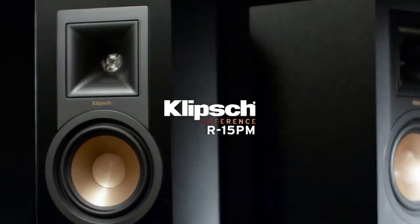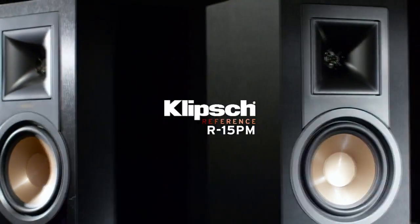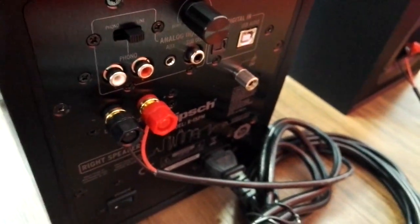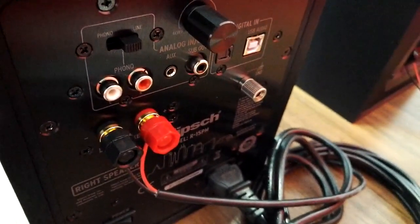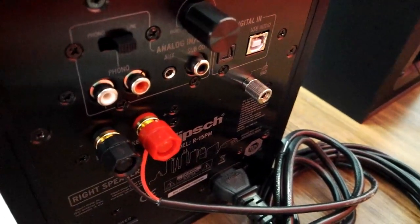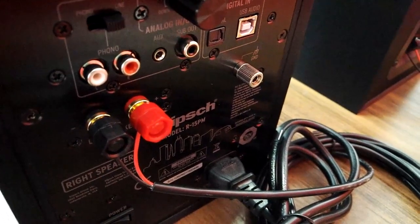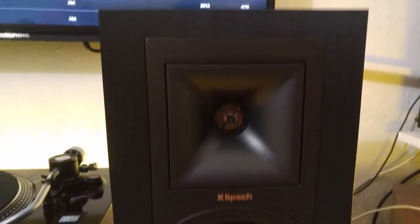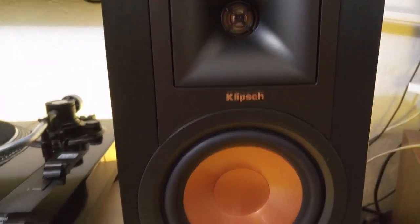2. Klipsch R15 PM. Most users couldn't imagine spending a lot on a PC speaker system. But audiophiles crave the high-end like any PC gamer lusts for the best graphics card. High-end desktop speaker systems are typically composed of powered monitors and a separate subwoofer, and while many of them offer exceptional sound clarity, we found them lacking in consumer-friendly features PC gamers would benefit from. That is, until we tested the Klipsch R15 PM powered monitors.